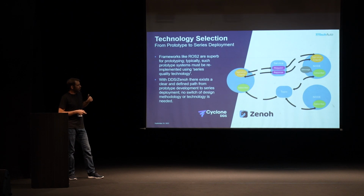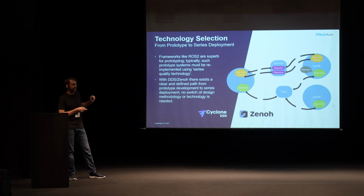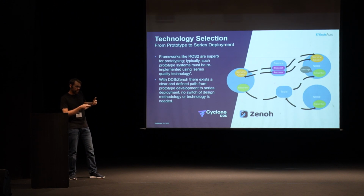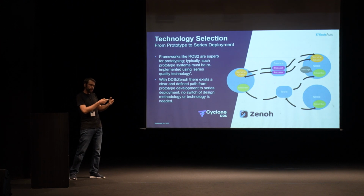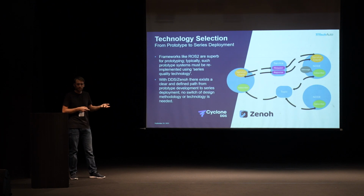And that is important because by specifying those, let's say, application desires, you can already specify them during prototyping in your applications. So while you develop your prototype system, you also develop the requirements that you expect from your environment, the timing properties, for example, execution properties.